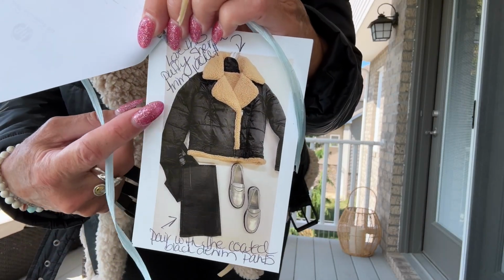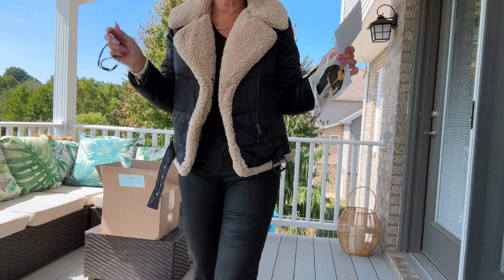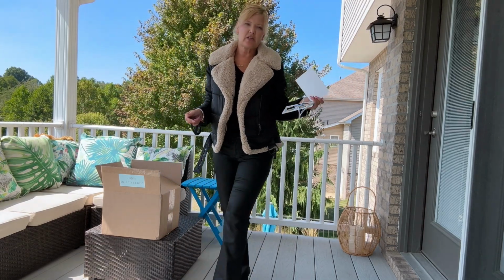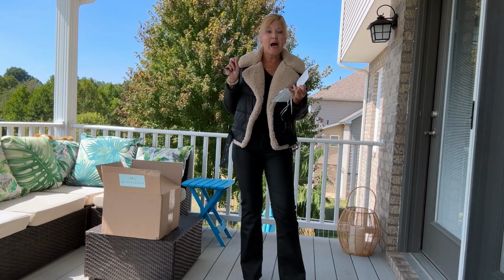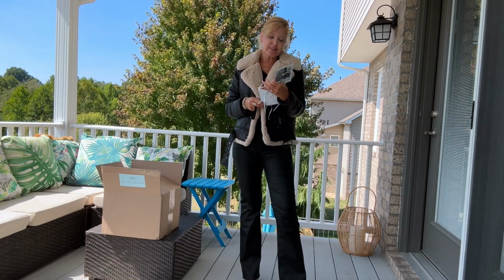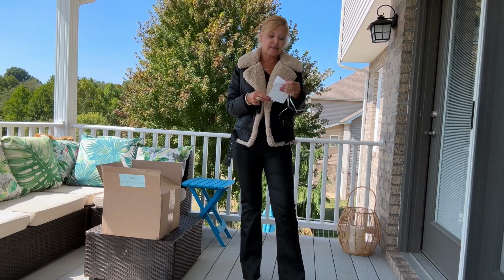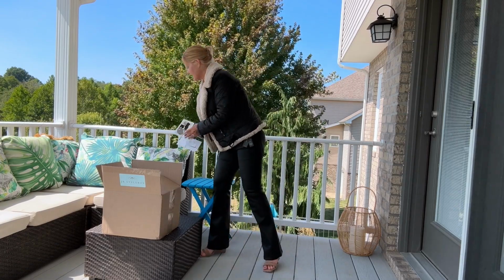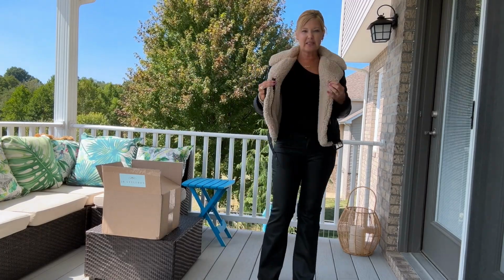Next outfit. All right, so now we're just swapping out for this jacket. Do you get the feeling my stylist knows jacket season is coming and how much I love jackets? I'm getting that feeling. And this one, amazing. So she says, love this puffy Sherpa trim jacket and pair with the coated black denim pants. So that's what we're doing. This one just screams boss lady, doesn't it?